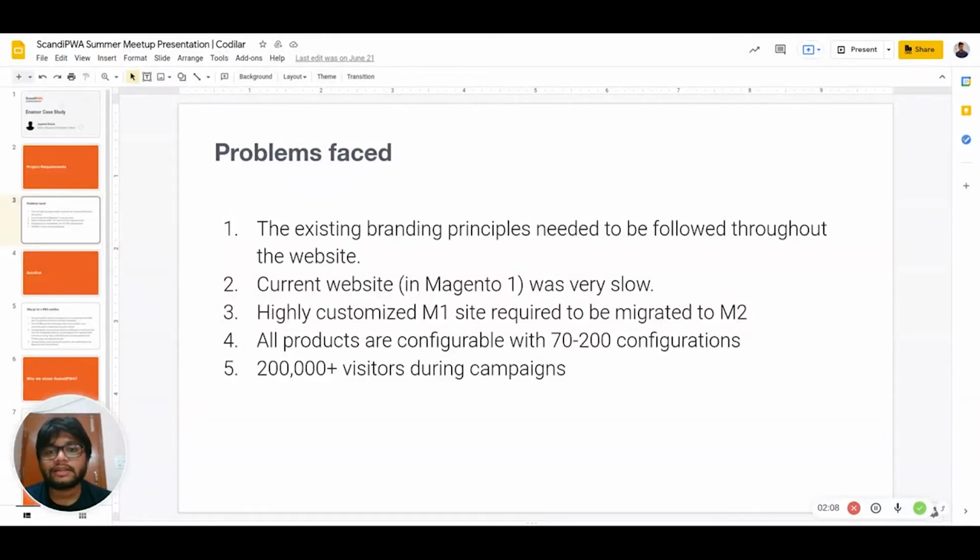The second thing is that their current Magento 1 website was pretty slow in certain areas. The reason for that is there were a lot of customizations and a lot of third-party extensions which they were using, which sometimes don't play nice together. The final result was that in certain sections it was getting slower. So that is something which we had to keep in mind when revamping the website.